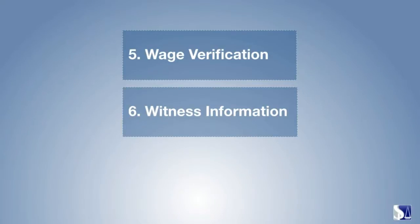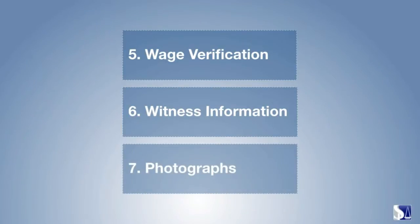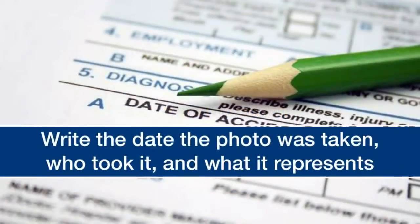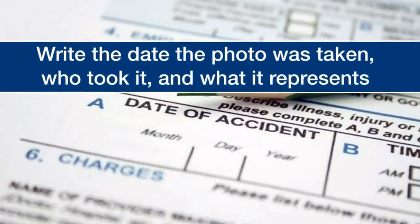In the seventh section, you can place all of your related photographs. Have all of your digital photographs developed. Include photos taken at the time of the injury and over the next several days. On the back of each photo, write the date it was taken, who took it, and what the picture represents. Include a note in the file if you or anyone else has video of the incident, on your cell phone or a security camera for instance.